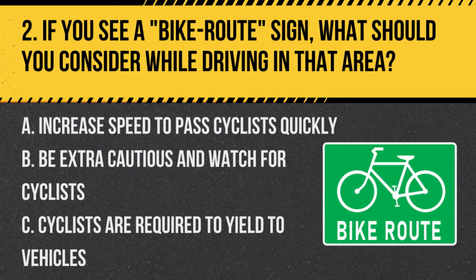Question 2. If you see a bike route sign, what should you consider while driving in that area? A. Increase speed to pass cyclists quickly. B. Be extra cautious and watch for cyclists. C. Cyclists are required to yield to vehicles.